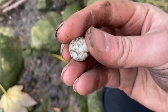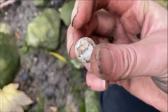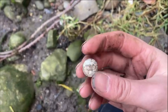Must be a marble. But it looks like glass. So, no, must be a marble. Cool.